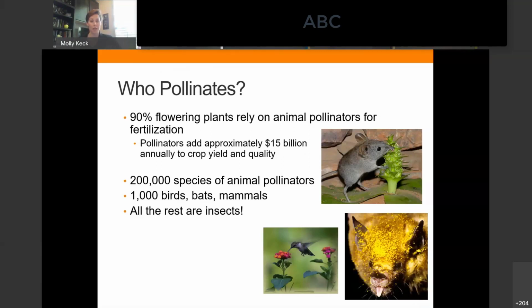I'll mention honeybees a little bit later on, but just to mention them right off the bat, honeybees really are better at pollinating food crops. And we have a lot of native bees and other native pollinators that are out there that are actually a lot better at pollinating the flora that's out there in your landscape.